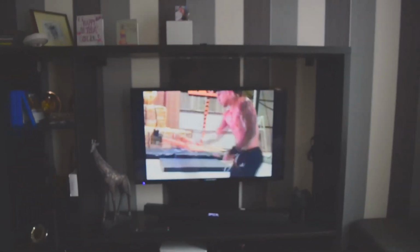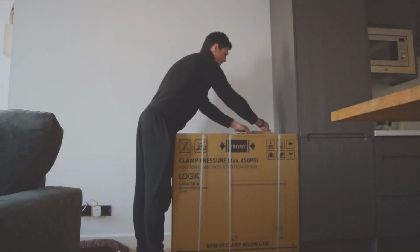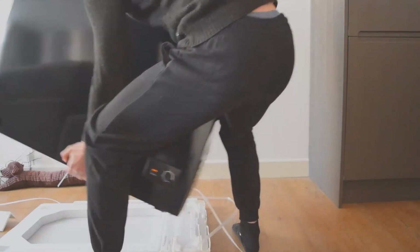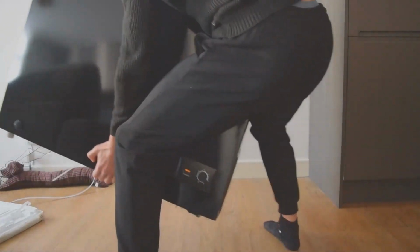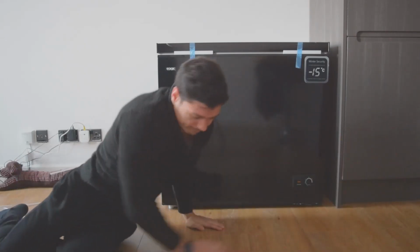So let's just start off with this meal prep. I started off buying a 200 litre freezer, which I got locally. This is just so I can store the high volume of food, and that's just me being a poser as always. Kind of cool, huh?